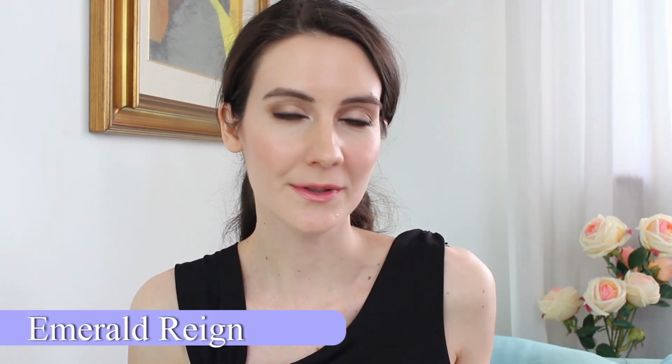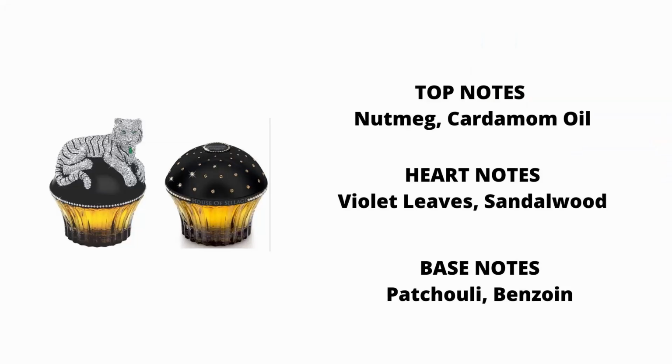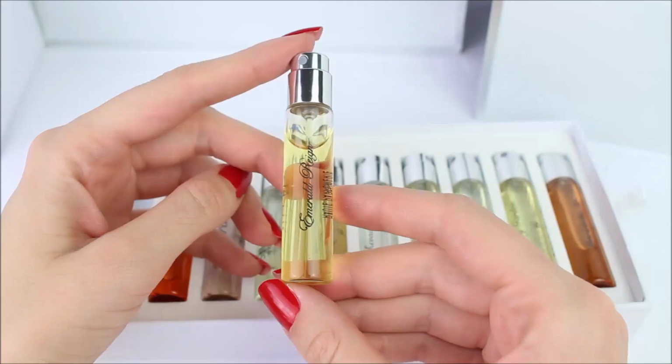Moving on to a very rich, woody, and kind of exotic oriental fragrance, and this is Emerald Rain. The limited edition bottle of this fragrance is absolutely stunning. I think that this is a very beautiful and very successful unisex fragrance. With fragrances, it all depends on your mood, and I don't think that we can really say that a certain fragrance is made for women or for men. With fragrances, it's all about how you feel. But this is a very beautiful, very strong and very confident fragrance.